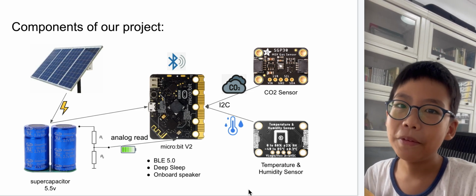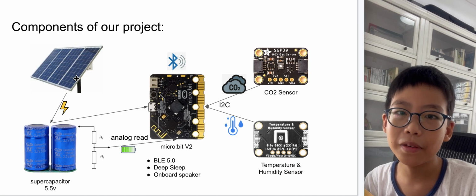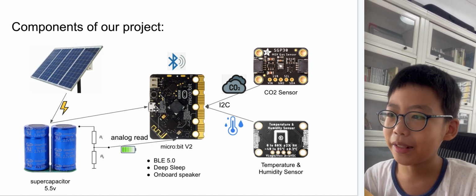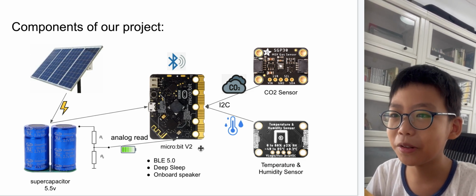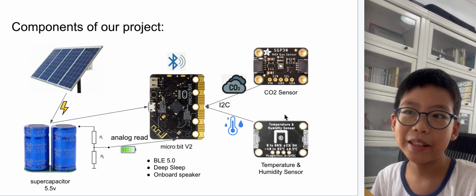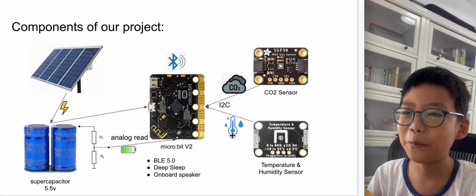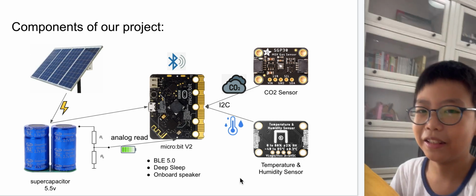These are the components being used in my project. My project consists of a solar panel to power the microbead and store the energy inside a supercapacitor. The energy will be used by the microbead to read the temperature, humidity, and carbon dioxide using the sensors, and the microbead will send the data to the devices. Let me show you the components.